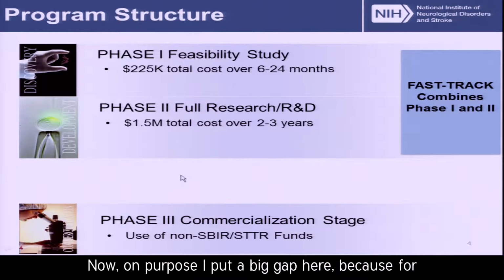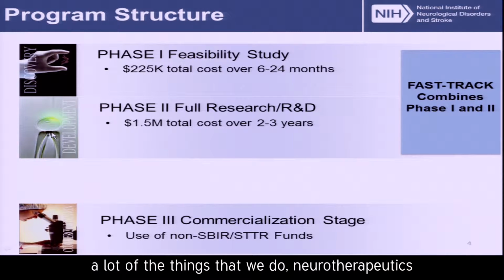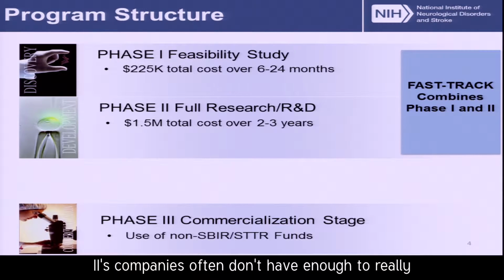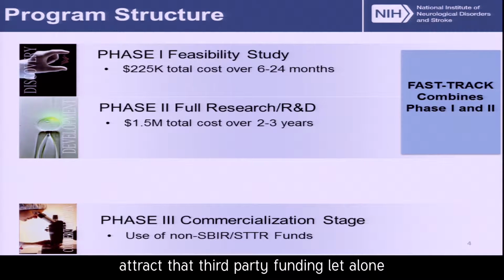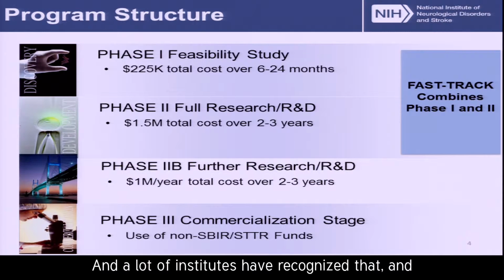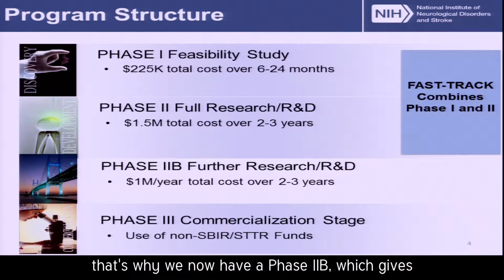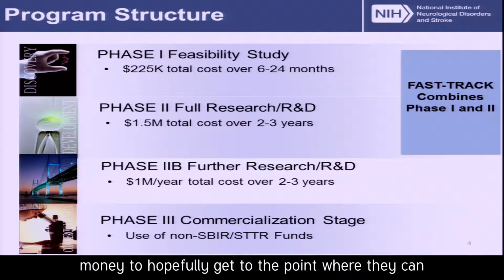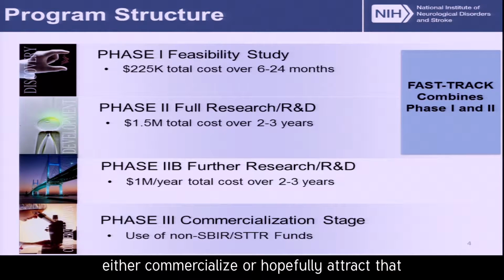Now, on purpose, I put a big gap here, because for a lot of the things that we do, neurotherapeutics and diagnostics in particular, after the phase 2s, companies often don't have enough to really attract that third-party funding, let alone commercialize. And a lot of institutes have recognized that, and that's why we now have a phase 2B, which gives those phase 2 awardees a little bit of extra money to hopefully get to the point where they can either commercialize or hopefully attract that third-party funding.